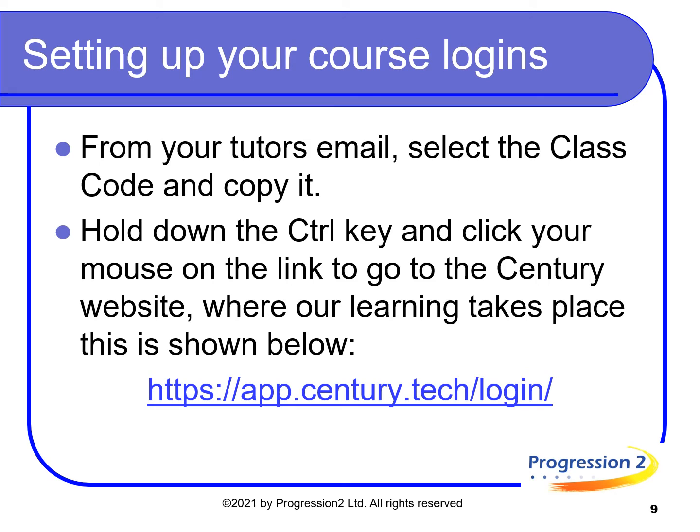Setting up your course logins. From your tutor's email, you need to select your class code and copy it. Then you want to follow the hypertext link to sentry.tech, which is shown at the bottom of this screen, and it will be in your email. To get to it, if you're not sure how to use it, you need to hold down the control key and click your mouse on the link to go to the Sentry website.